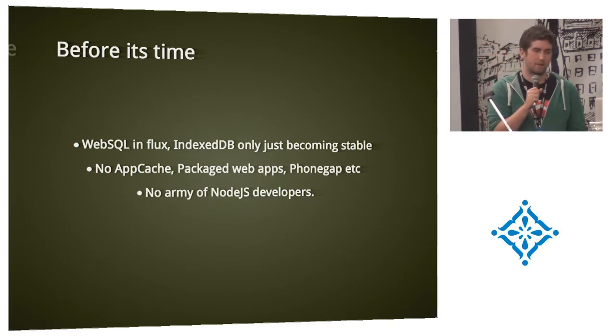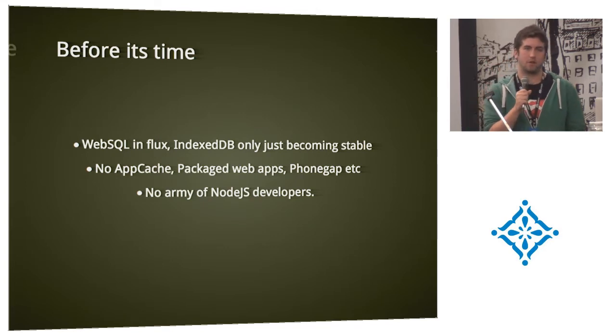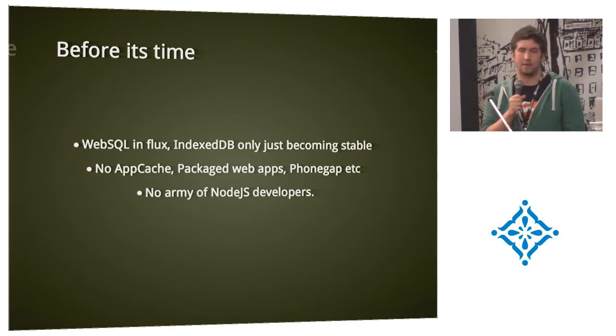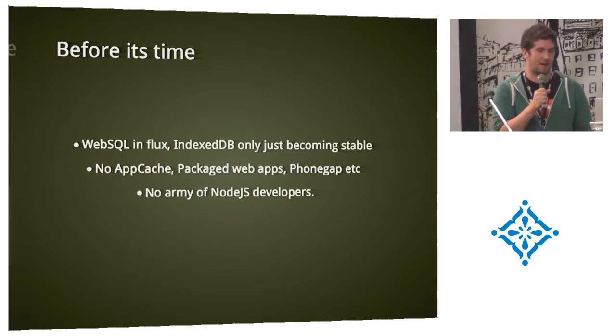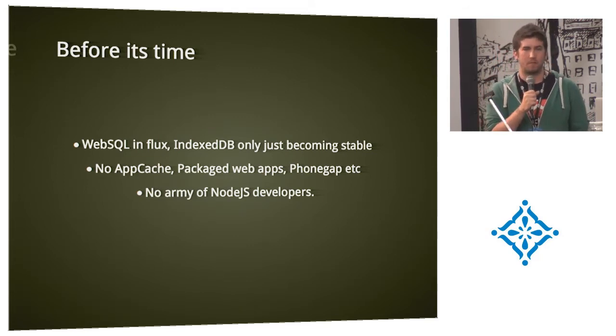IndexedDB, as I said, when Michael first started this, he was using a private development build in the browser. It hadn't been released yet. IDB came around, I think it got first released in browsers just under 2 years ago. There was no app cache, so we had an offline capable data store for applications that couldn't possibly ever work offline, so that was kind of pointless as well. Packaged web apps and just general offline web apps, and projects like PhoneGap, which wrap up packaged web apps as well, weren't really common things at that time, so there just wasn't enough prior knowledge.